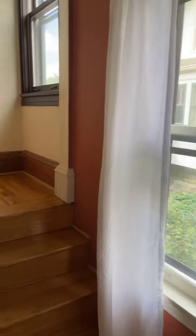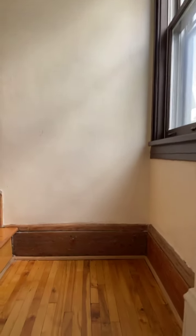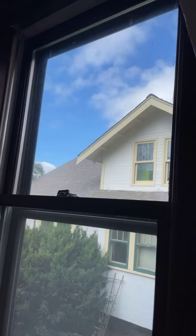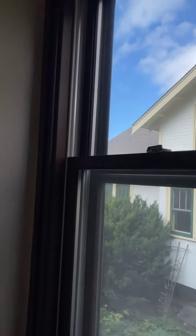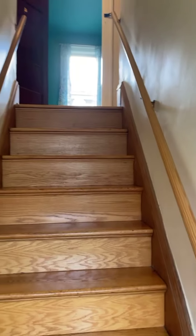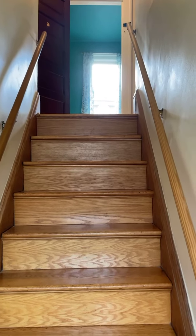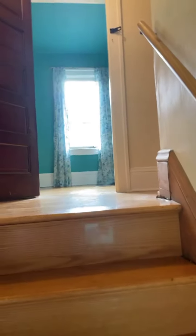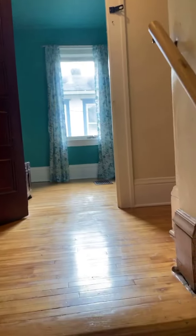So not too many stairs. Not a lot of natural light comes through this window. I believe this would be the north side of the property. Your neighbors aren't totally on top of each other, which is nice. I'm standing on the landing now, looking up towards the stairs. Once again, nice hardwood stairs, surprisingly not too slippery, which is nice.